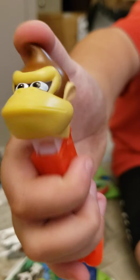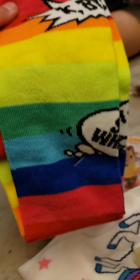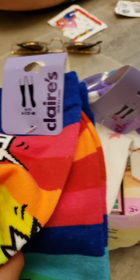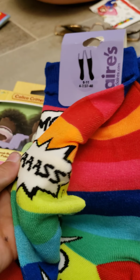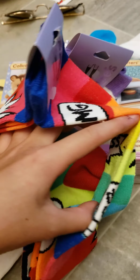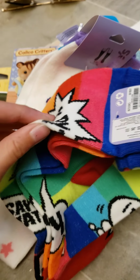Now, here is the Donkey Kong that everyone... He looks yellow. He's a Simpson. And then there's these socks. They're rainbow. I like them. It says OMG dot com. Yas. I sound so cringy saying this. Don't care, or maybe it says I don't care. Yeah, it says I don't care.